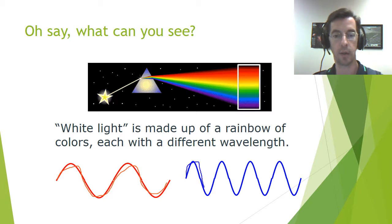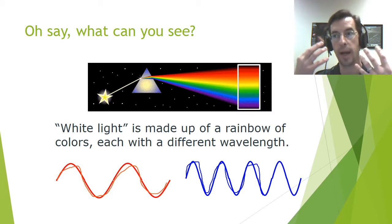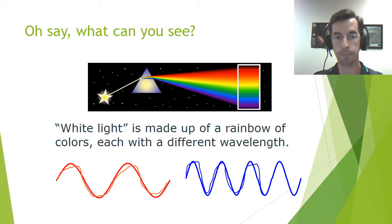And with those differences in wavelength, we also have differences in frequencies. So we would say that red light has a lower frequency, blue light has a higher frequency. All these different colors of light have different wavelengths and different frequencies. When you smush them all together, when you combine all the different colors, ROY G. BIV, the human eye sees white, which then leads into the next slide.